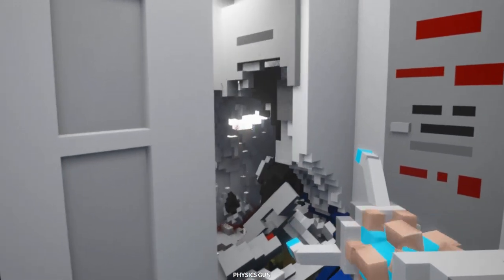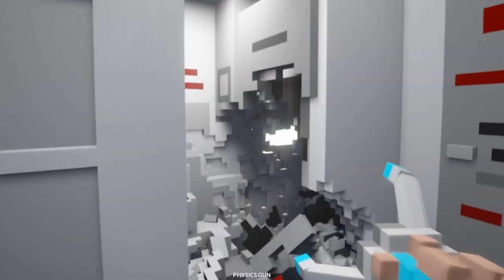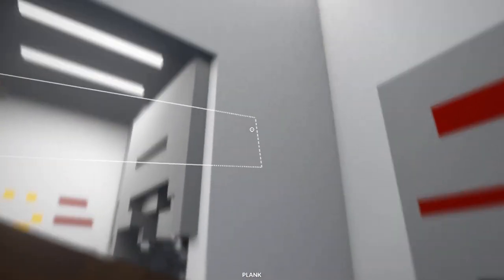Oh my gosh. I did not mean it to be that violent. I'm pretty sure that was a person that was in there. Yep. Okay. Well, you know what? We're gonna go ahead and just simply board this up. This is under construction. Do not mind this whatsoever.